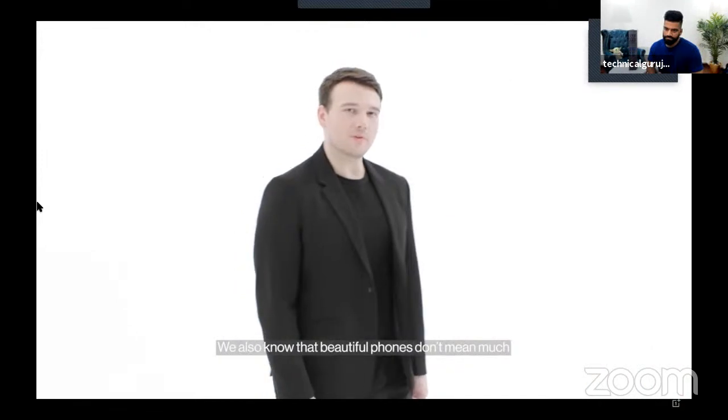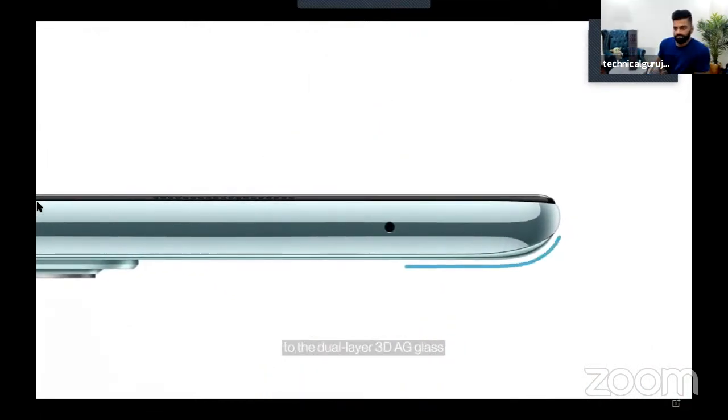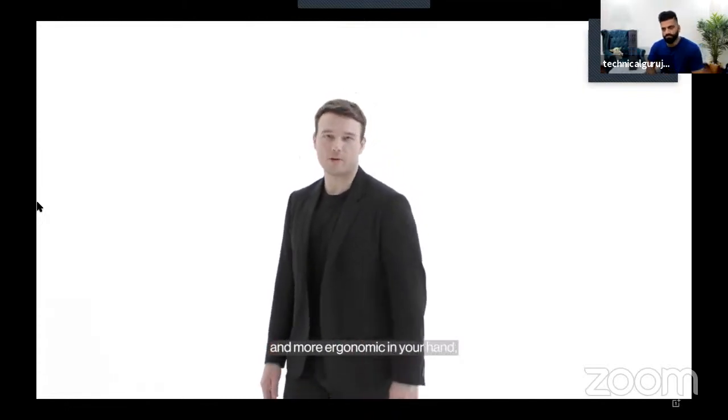We also know that beautiful phones don't mean much if the design doesn't meet your needs. So we've added a slight curve to the dual-layer 3D AG glass on the back of Gray Sierra and Blue Haze, and that makes the phone feel thinner, smoother, and more ergonomic in your hand.